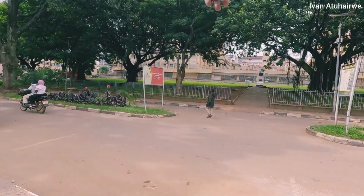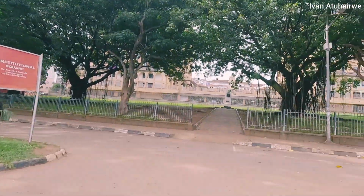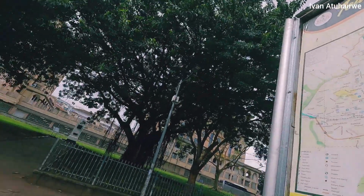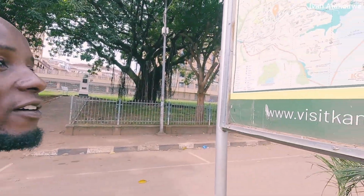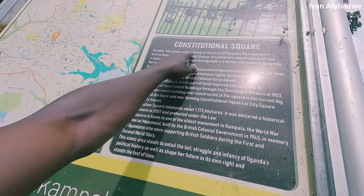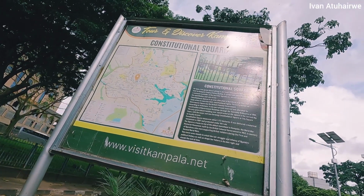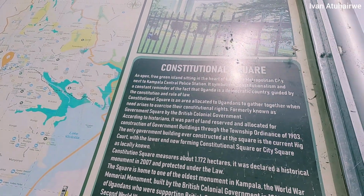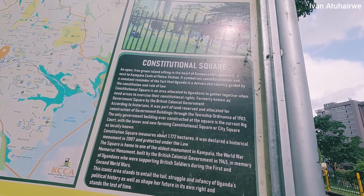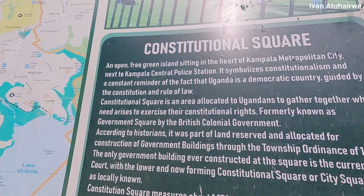Then it crosses to this way, where we have the World War II Memorial Monument. This monument was put here to mark the people that fought in the World War II. There are over 5,000 people that fought in the World War II. And then this is it. A Constitutional Square, an open, free, green island sitting in the heart of Kampala metropolitan city, next to Kampala Central Police Station, which is just at my back. It symbolizes constitutionalism and a constant reminder of the fact that Uganda is a democratic country guided by a constitution and the rule of law.